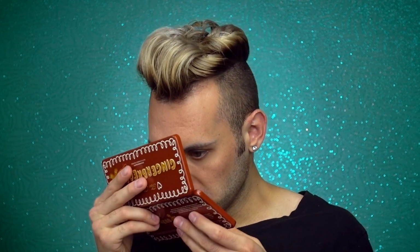Let's go ahead and take a look at it. Oops, it's upside down. Okay, now let's go ahead and take a look at it. Ooh, actually that is really pretty. I do quite like it. The picture on the back of this definitely does not do any justice for it because I do really like this. And, oh, I really like the way it smells too. I just really like it.